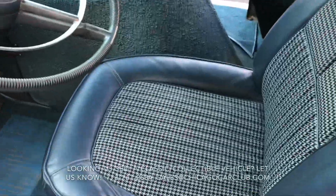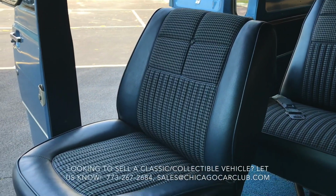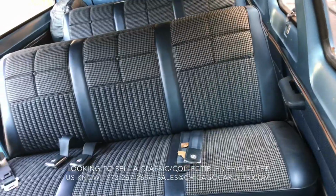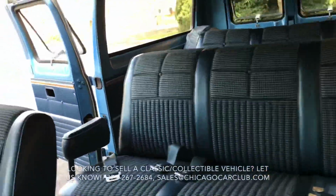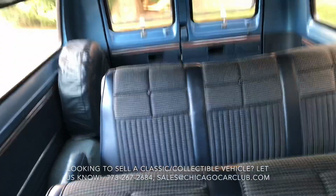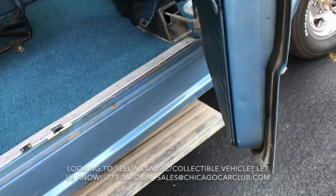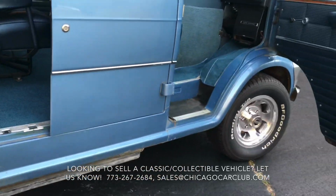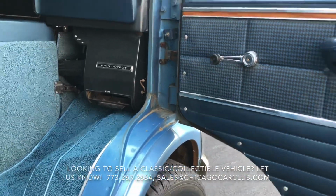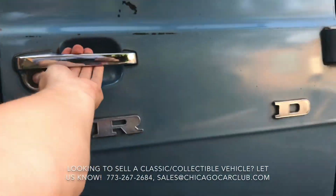The one blemish of the seats is right here on the driver outer bolster, little puncture there, but really nice overall. Panel fitment spot on, doors open and close nice and smooth, no slamming. Now the passenger side, the door, you can see there's a spring-loaded step that goes out and retracts. Inside the door jambs, nice and dry. You can see the welds, no bubbling. Inside the door jambs, all around, still have the factory stickers on them.